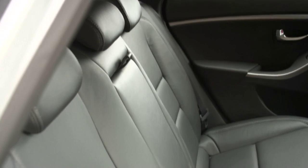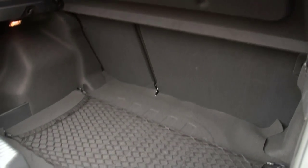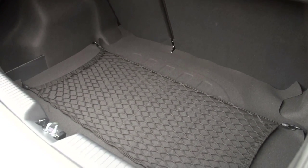The rear accommodation is adequate, as is the luggage compartment. As usual, the rear seat back is split and can be folded forward to boost cargo capacity. A full-sized spare wheel is provided.